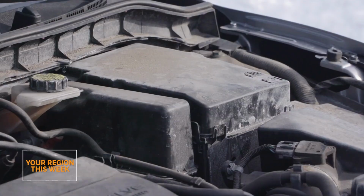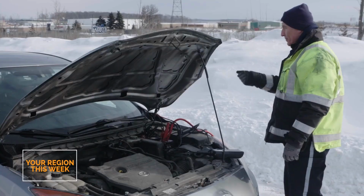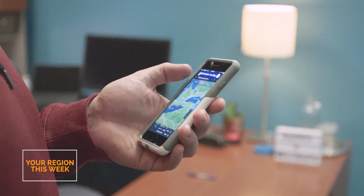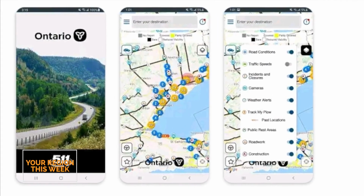The majority of the calls that we get in the wintertime are battery related. And that's just because batteries have a hard time dealing with our extreme fluctuations in cold weather in the winter and very hot summers. And another useful tool is to download an app like 511 to check weather and road conditions before you leave home.